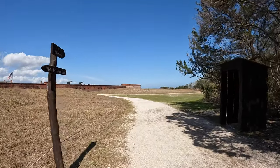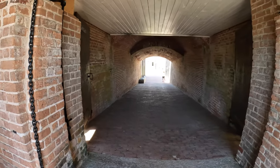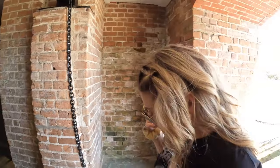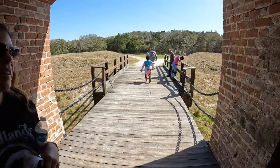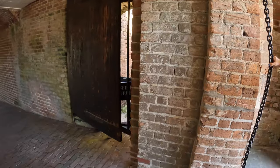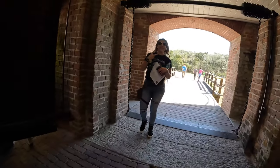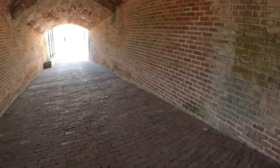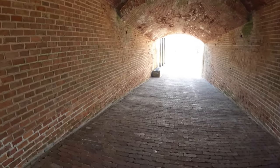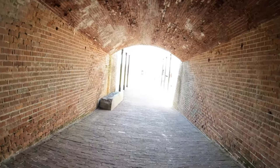Let's walk right in. Oh my god, look at this. It has a drawbridge. The bridge is right here. We're going in. Very cool. It's a little bit colder in here, in the shade, of course. It's actually a nice day today.